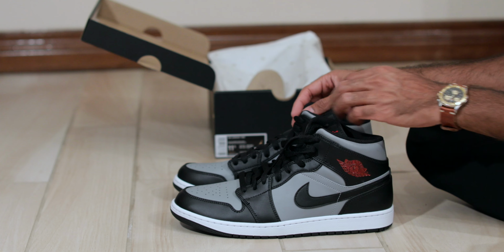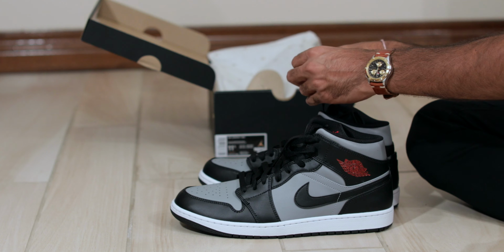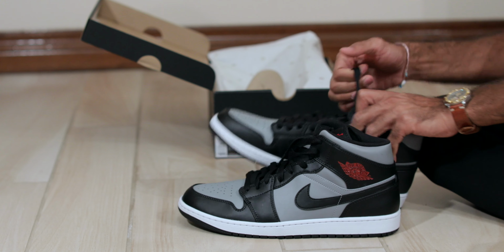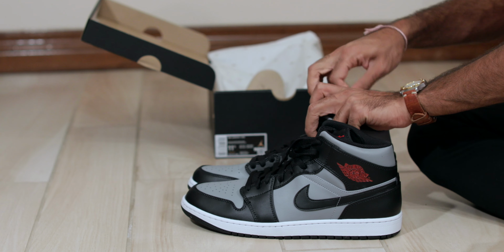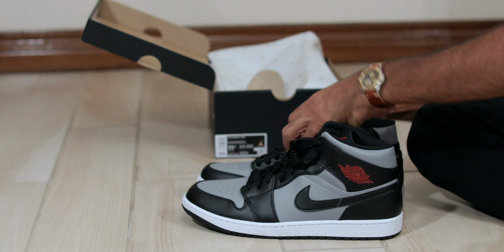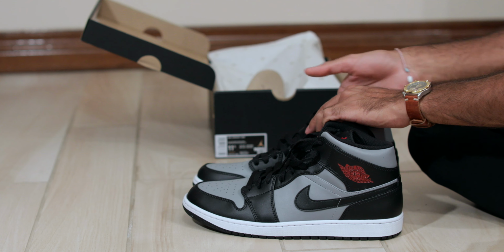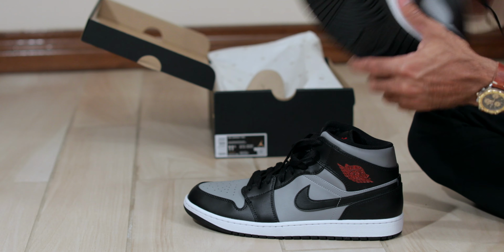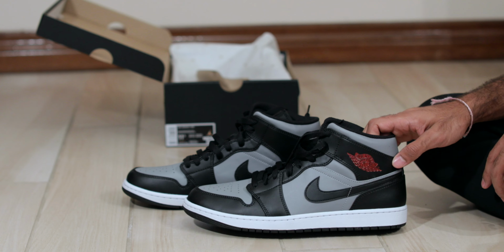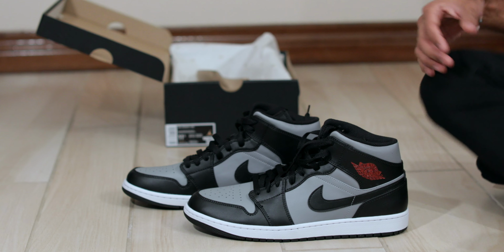All in all, I think it's a great shoe. It's a pretty simple mid. The mids performed very well in 2021. I'm hoping they continue to perform that way in 2022, 2023. But you never know with the market. You never know if supply and demand will hold. You really can't judge it very well nowadays.